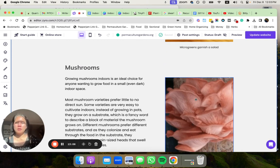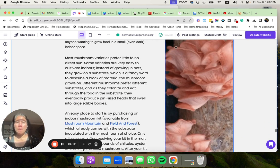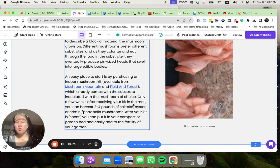Mushrooms. Growing mushrooms indoors is an ideal choice for anyone wanting to grow food in a small or even dark indoor space. Most mushroom varieties prefer little or no direct sunlight. This is an example of pink oyster mushrooms. Mushrooms are very pricey in the store, but if you purchase a kit and grow it on your own, you can harvest several flushes of these mushrooms week after week.